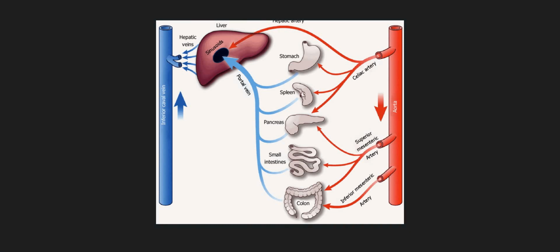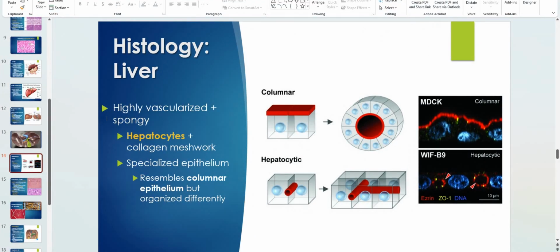I have one more slide to show you guys and then we will get rid of that PowerPoint. So let's focus in on histology. The liver is a very spongy tissue and there's going to be a ton of little vessels woven between the actual cells of the liver. And so I want to talk a little bit about the organization.